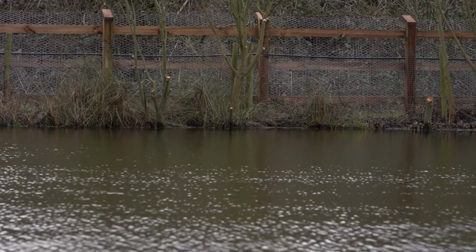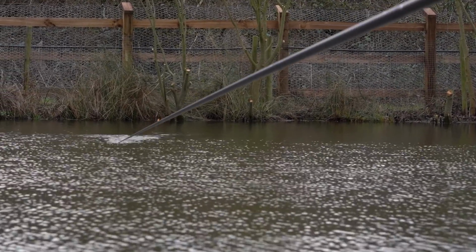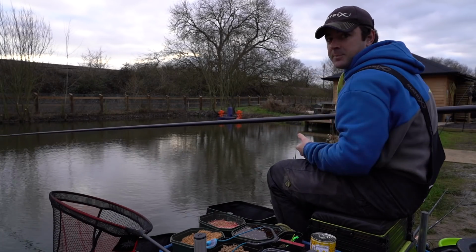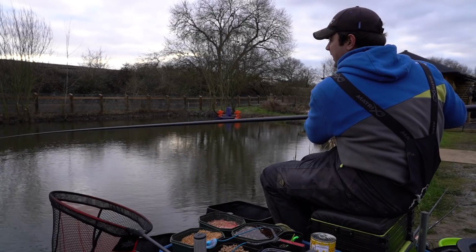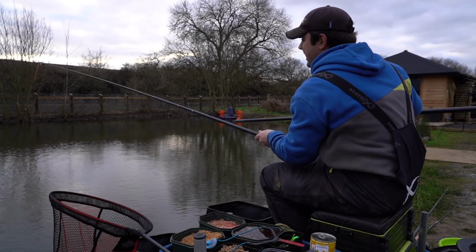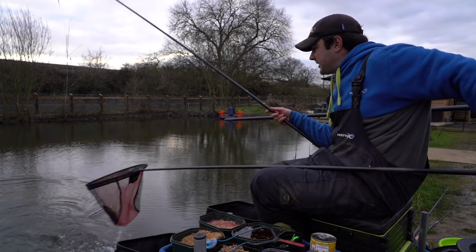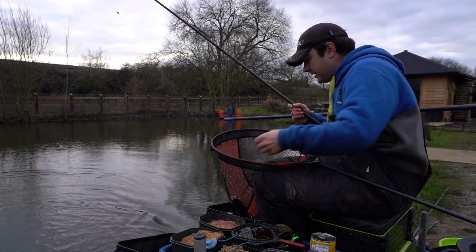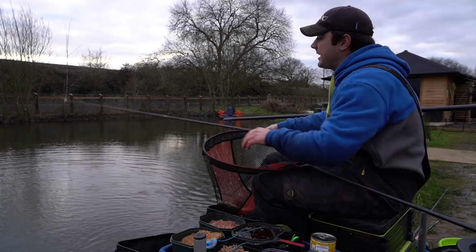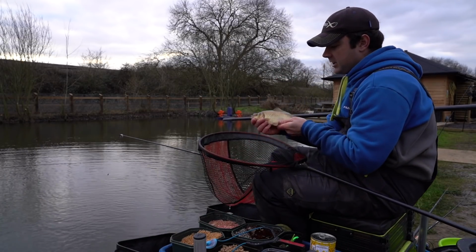Well, there we go, the first bite over there on the carp line. And to be honest with you, it's taken a little while, but that is to be expected. We're fishing in cold conditions, and they can be pretty moody when you go out carp fishing. This is a tiny little F1 actually, and there's a lot of these in here. Predominantly, I would guess that's what's going to make up the majority of our carp fishing.